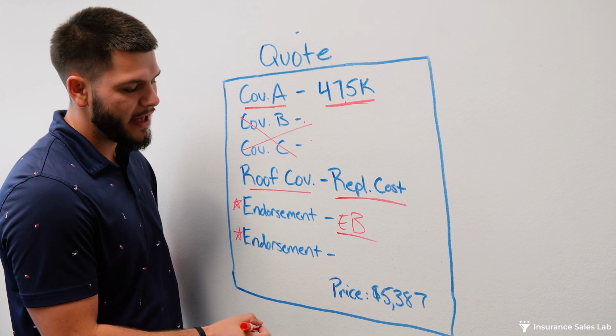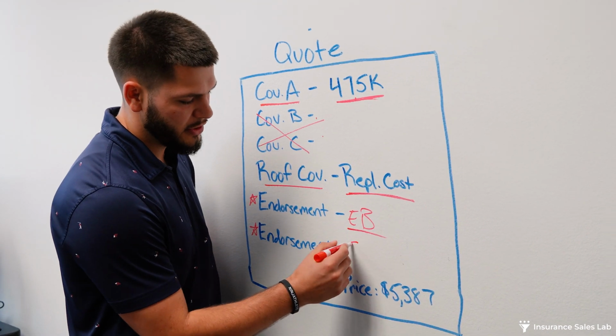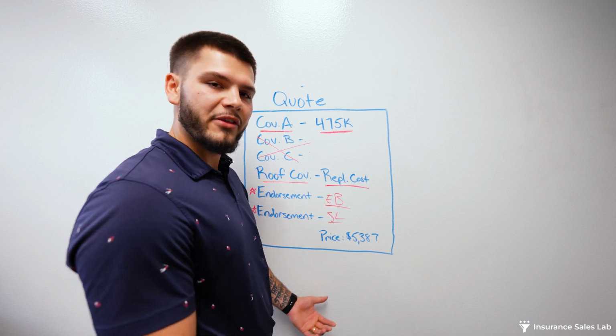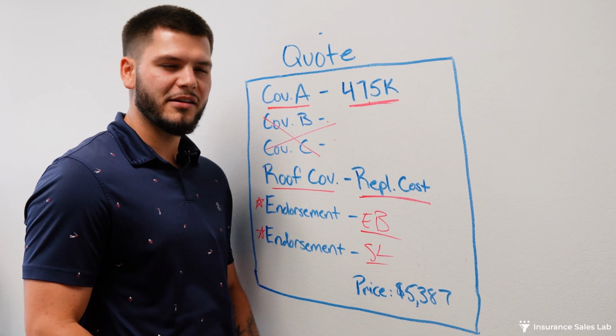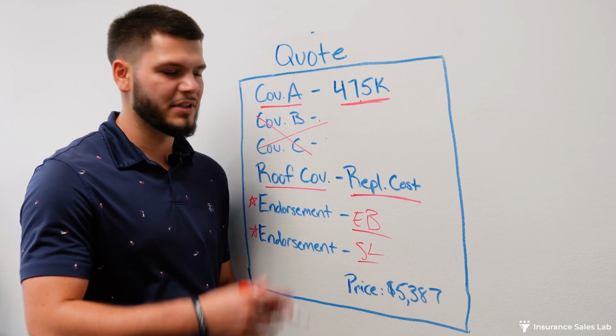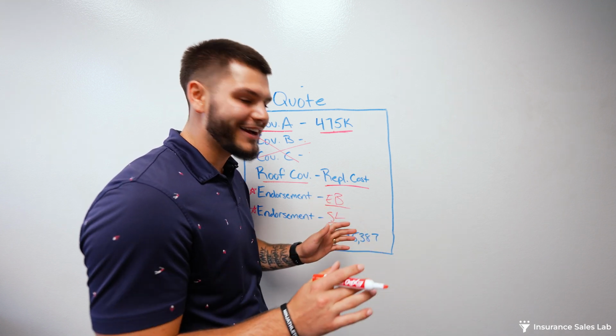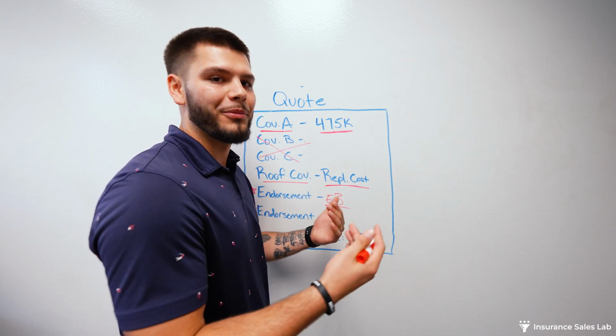Then right below that, you're going to see another coverage. What do you see there? Let's say it's a service line. Perfect. You remember how that works? Kind of. Is that where the pipes burst? Exactly. If a pipe bursts on your side of the property, the city's not going to pay for that. So we'll help cover that.